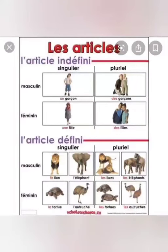Feminine is la tortue, l'autruche. L'apostrophe autruche, ostrich is starting with O, that is a vowel, that's why l'apostrophe. And the plural is les tortues et les autruches. Everyone, whether the noun is masculine or feminine, if it starts with a vowel, we will put l'apostrophe.